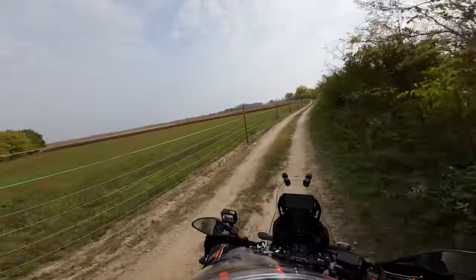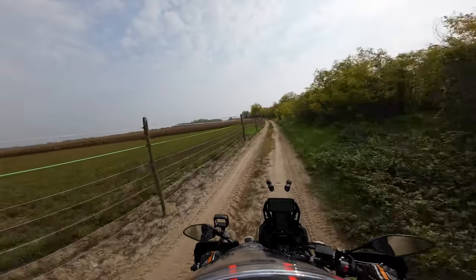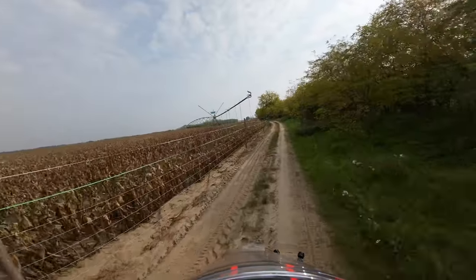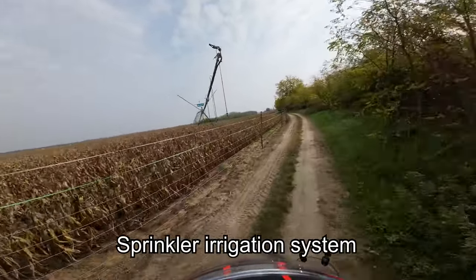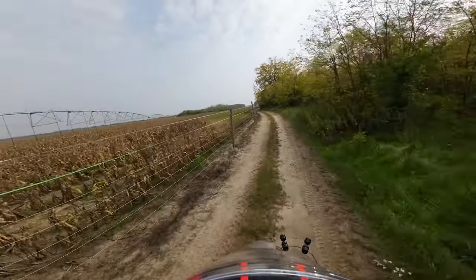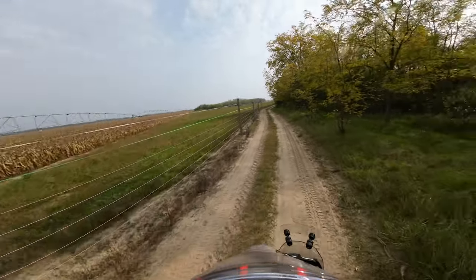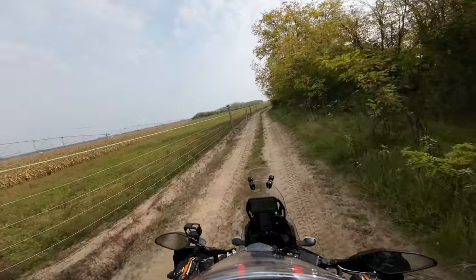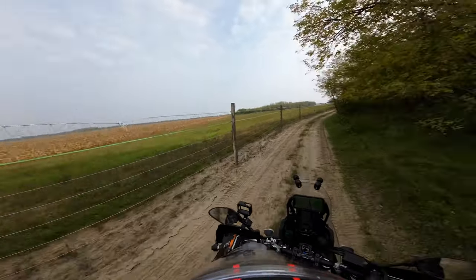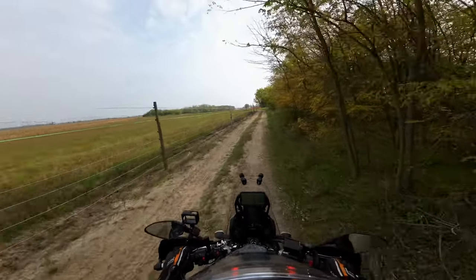What is that? Is that some kind of a bird repellent? Oh, it's a watering system. Or some kind of a system that, I don't know, maybe it's some poison. Water or something gets distributed. I've never seen something like that before.